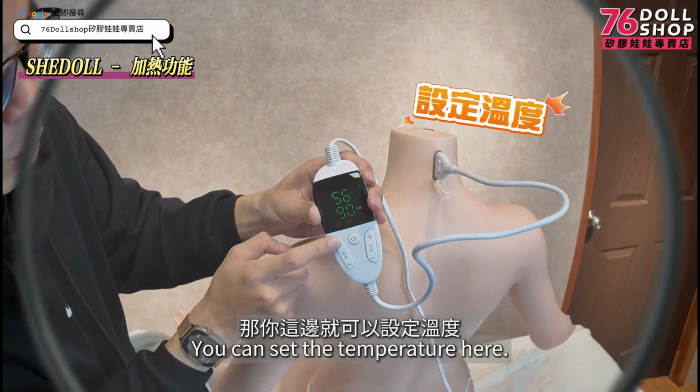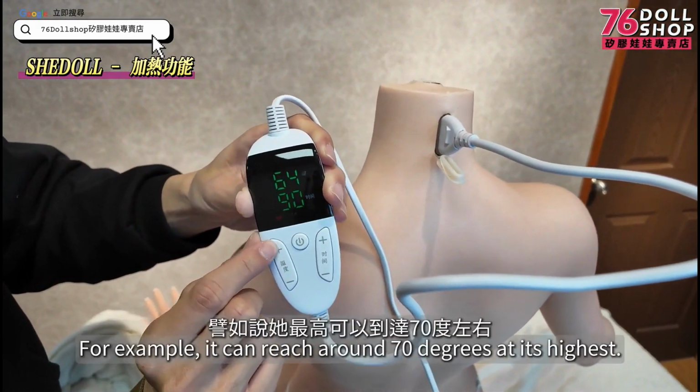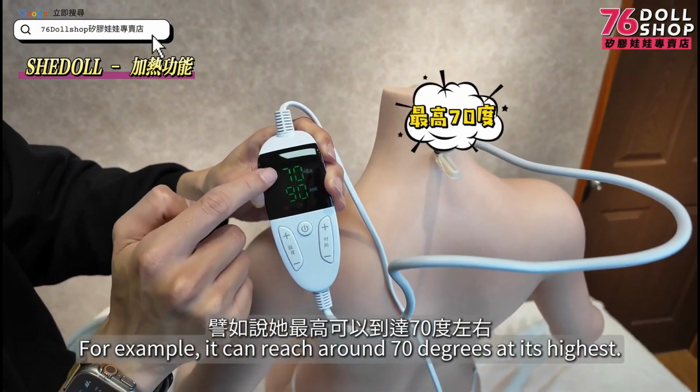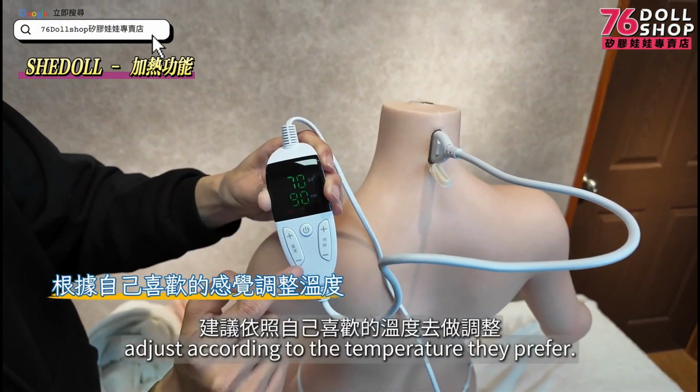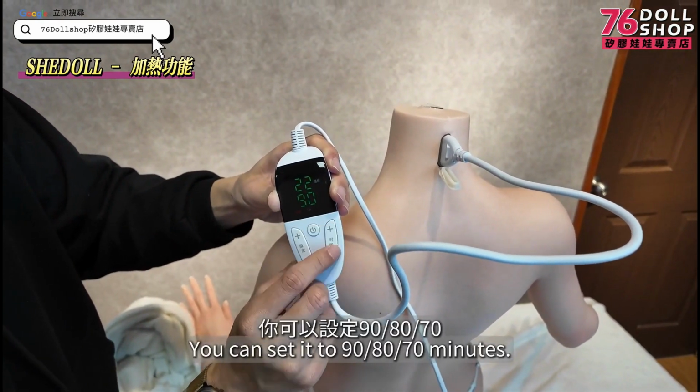You can set the temperature here. Look here, there is a temperature setting here. Then we can adjust the temperature. For example, it can reach around 70 degrees at its highest. Everyone can adjust according to the temperature they prefer. Here, you can set the time. You can set it to 90, 80, or 70 minutes.